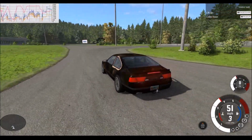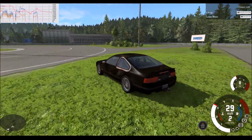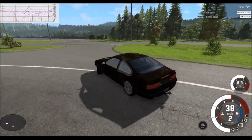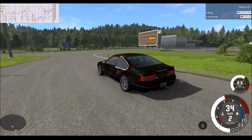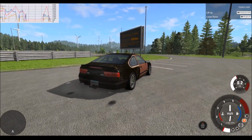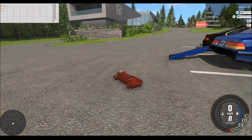Alright. What should be another test? Because, I mean, ETK gave me the place to destroy in these turds. So I think we should do an autocross on the other side here. So let me go set up for that and we'll be back.